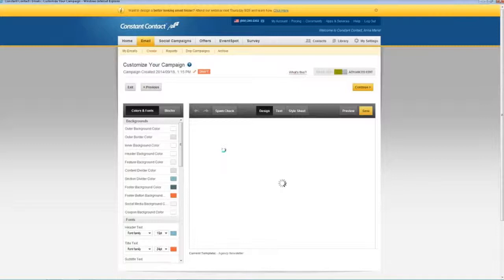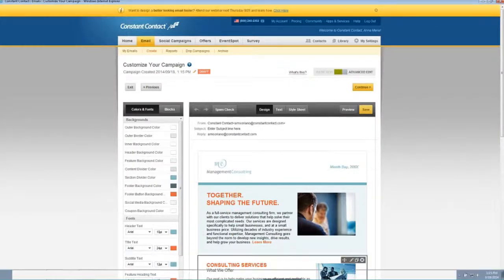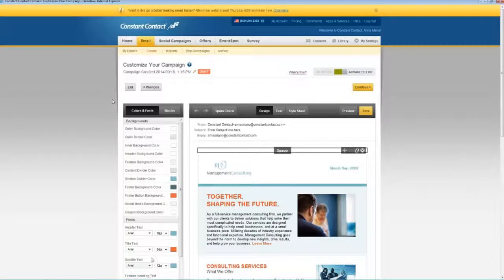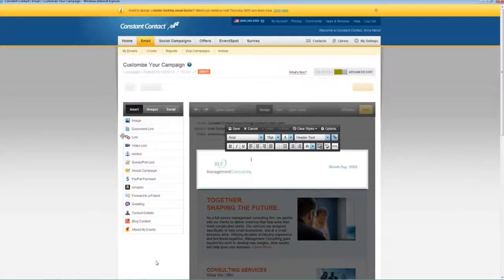You then come into the editing version of this template. And here you can, as I click on the edit button to edit the block, you can see here that you can also on the outsides change colors to match your branding of your logo so that you can really make it look like your own website, if you will, by changing colors and things.